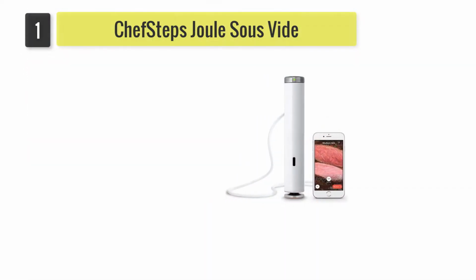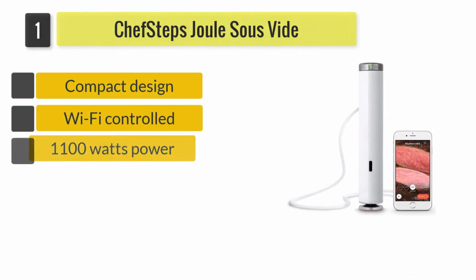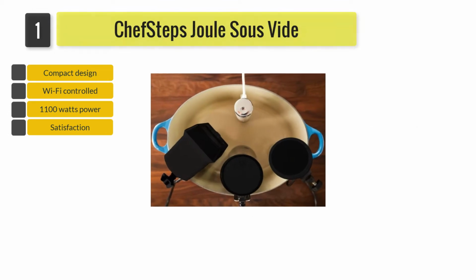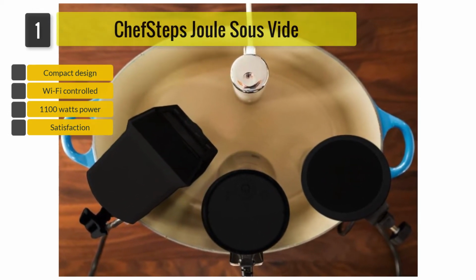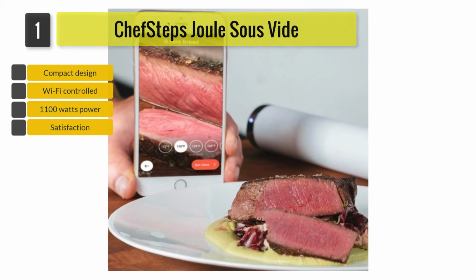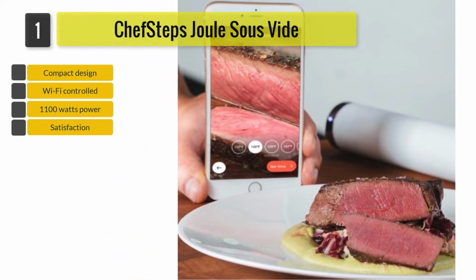Number 1. Chefsteps Joule Sous Vide. This sous vide is Bluetooth and Wi-Fi controlled through the Joule app, which includes a visual doneness scale as well as recipes, some of which you will have to pay to access. As this sous vide is app controlled, you will need to ensure you have the correct operating system on your phone or tablet. Unfortunately, if this pairing breaks down, there is no manual control for the sous vide machine.